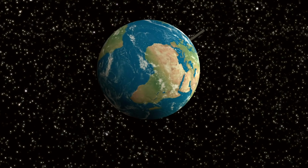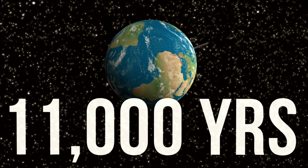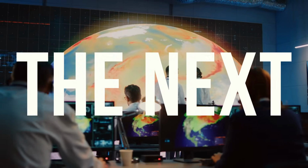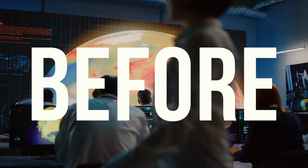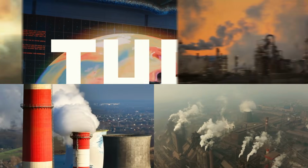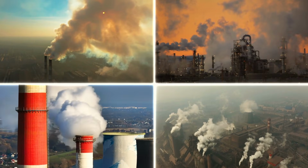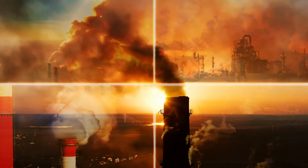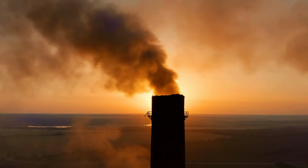Right now, Earth's tilt is slowly decreasing, and in about 11,000 years, it'll hit its lowest point. Based on the team's calculation, the next ice age is expected to begin before then. At the same time, according to the latest reports, humans have already started pushing Earth's climate off its natural path by releasing greenhouse gases.